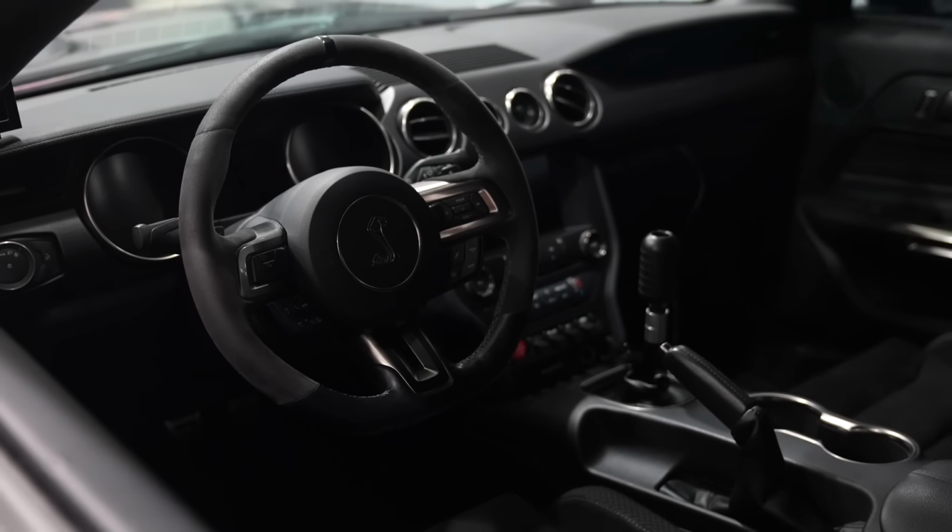So sound, I'll give it a 6 out of 10, just because even though it sounds good for a Barra, compared to other cars, it could be better. And the GT350 is like a 10 out of 10 with the stock engine, so it kind of loses points there. Interior, pretty much stock.